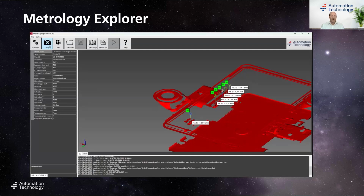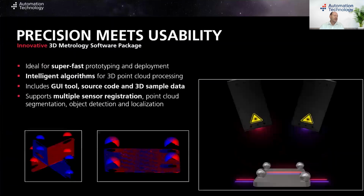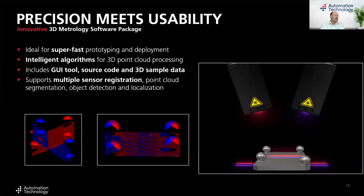So this is the next step: get a fast image into your PC, and then start with the processing in this Metrology Explorer. Yes, super fast prototyping and development. We have a lot of 3D tools in it. Then you start the measurement and the metrology application. If you want to do more scripting, or you need the source code of this complete application, for example to put it in another software in your machine, or to use it for deep learning or AI, then you can do that, and therefore you need a development license.